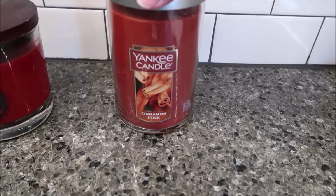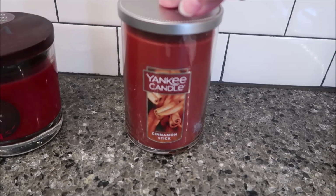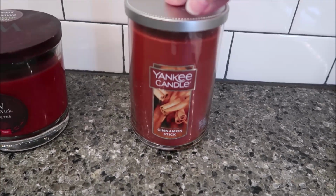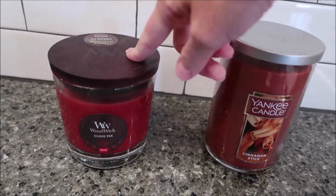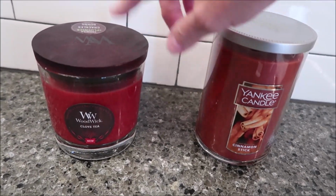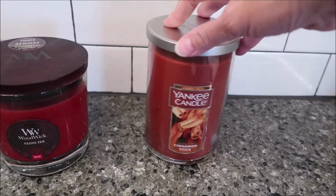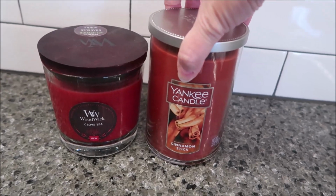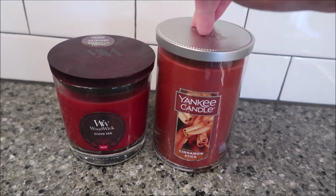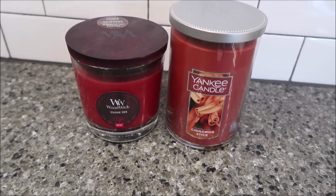And then the Yankee candle was $29.49, and I paid $22.11. So the two were about $23 and $22. That is a lot of money for two candles, but I'm hoping they'll last me a while. So we'll see how these compare to the other two that I bought previously.